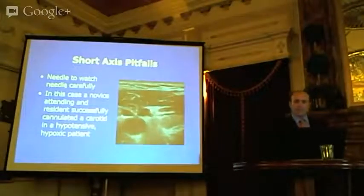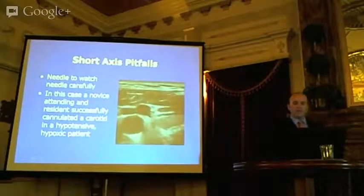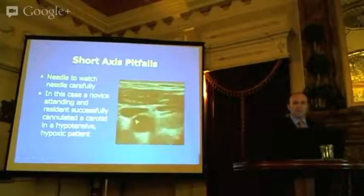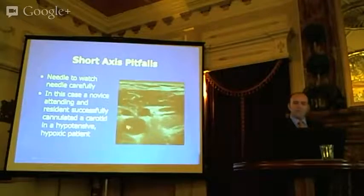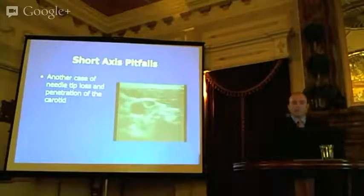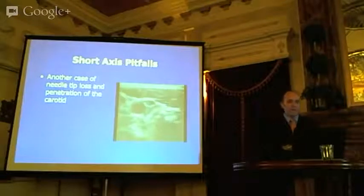And this is a sick patient. Look at that IJ. The IJ is obviously collapsing completely in this case. And that needle, this is all we got from the videotape. Needle went all the way through, and the patient received a cordis in a carotid, and went on to lose their airway later, and we really recognize this.